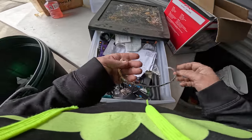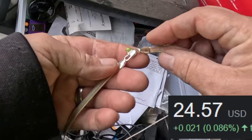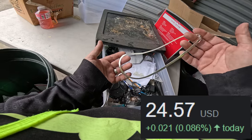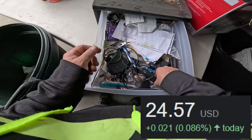All right, but this is not nasty. This is potentially very, very nice. It says 925 on it. I think it says 925S, but yeah, that's nice. What's that called? A snake chain, I think it's called. But if that's silver, that's a nice little find.